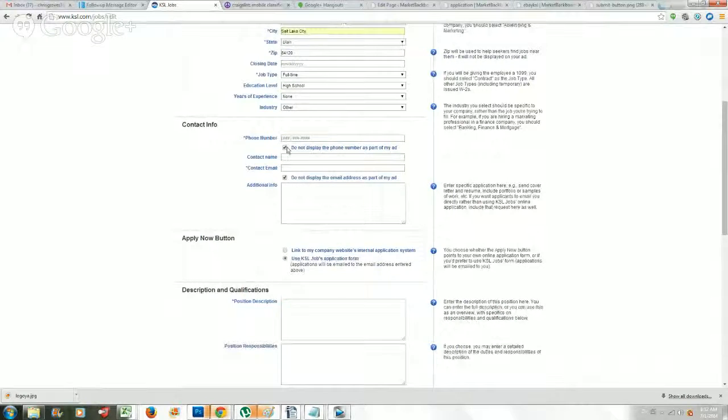Phone number, now you do have to put your phone number, but you don't have to show your phone number, so I usually recommend not showing your phone number. Now, if you want people to contact you, you can put your phone number there, and you'll get some really good results. Contact name, so you can put Chris Groves. Contact email is your email address. I do recommend displaying your email address. So, let me put in my email address.